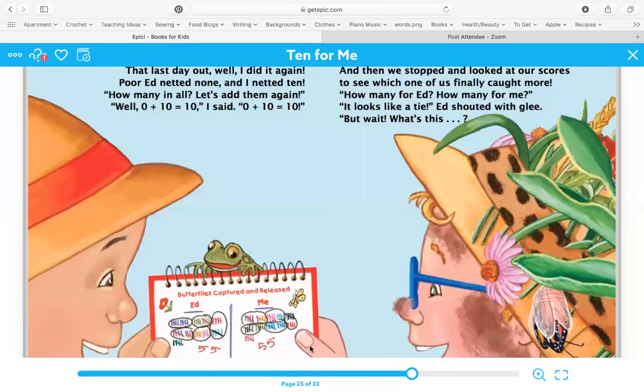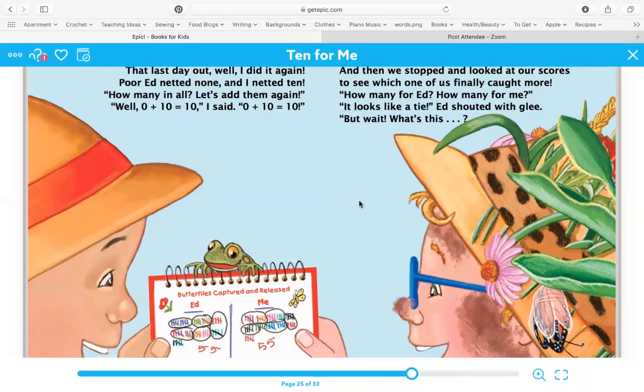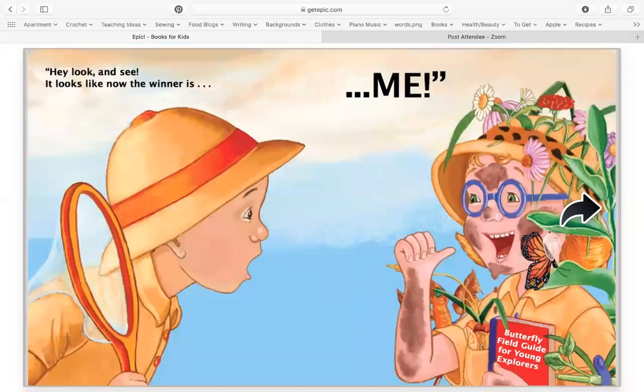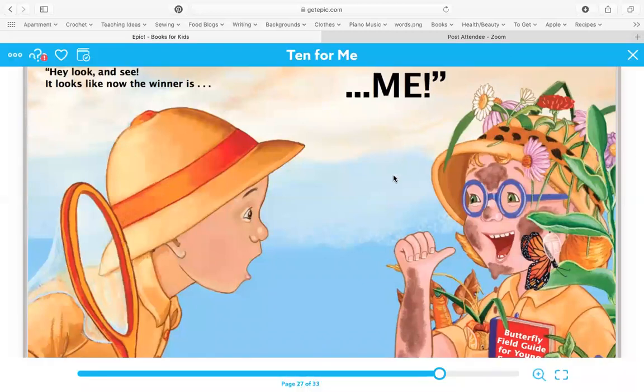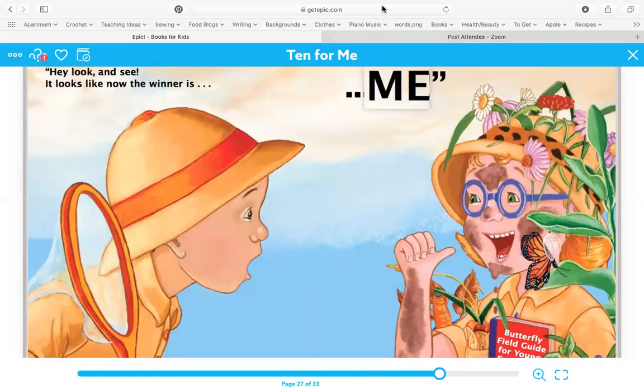Let's look down at their book and see how many they both caught. So for Ed right here, he has all of his tally marks and he circled them in groups of 10. So he has 55. Now we look over at our main character where it says me, and she circled hers and she also has 55. It looks like a tie, Ed shouted with glee. Oh wait, what's this? Hey, look and see. It looks like now the winner is me. Let's look at her. I think she had a lot of fun catching all those butterflies. She really tried hard. You can tell from all of the butterflies and flowers and grass all over her.